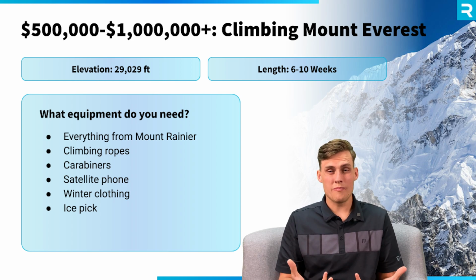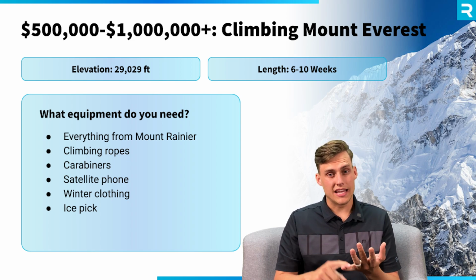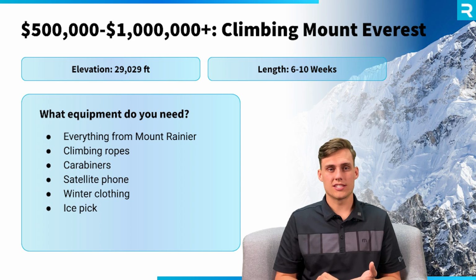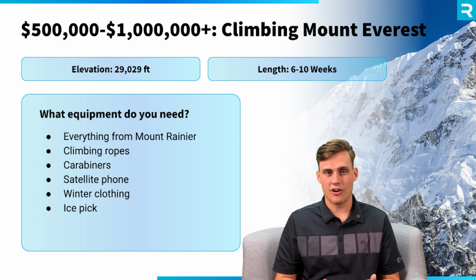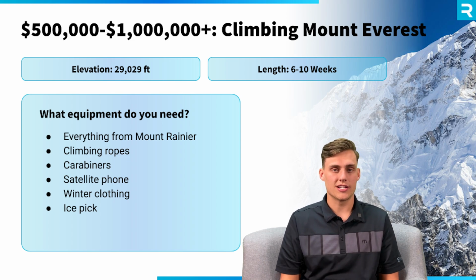And so what equipment is needed to summit Mount Everest? Obviously, you're still going to need your sleeping bag, you're still going to need your food and water, but this is where you're going to start to need a lot more help. This is where you're going to need a guide. You're going to need climbing ropes, carabiners, satellite phone, winter clothing, an ice pick, an oxygen tank, and the list goes on and on. But these tools will help you have the best chance to summit Mount Everest.